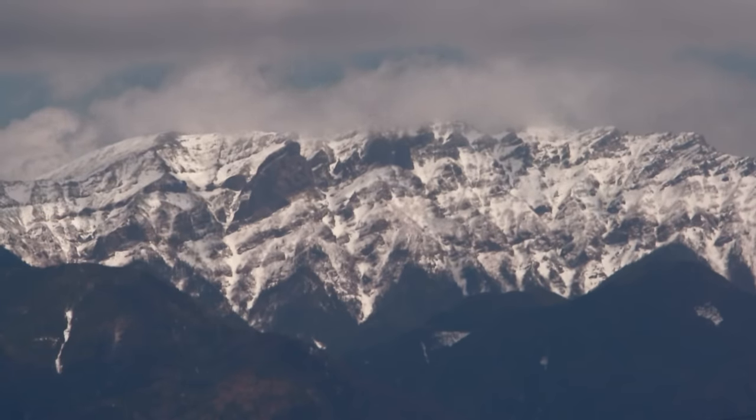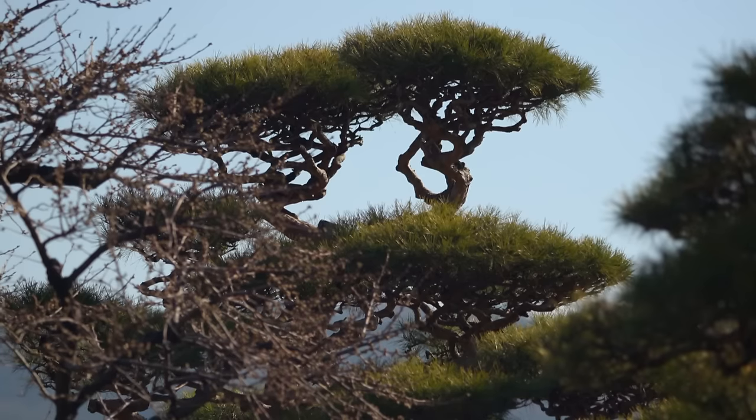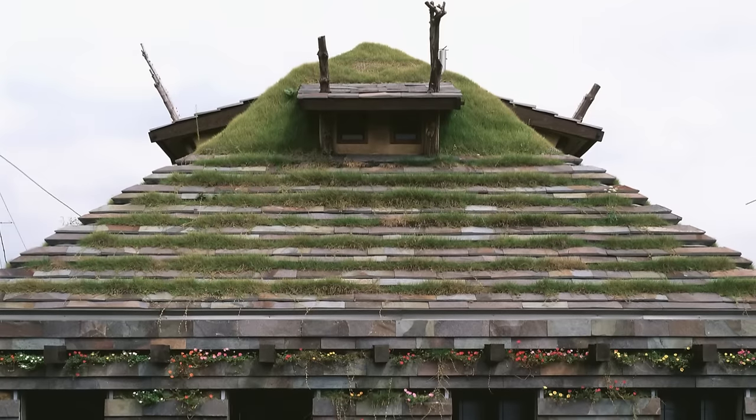Commissions weren't forthcoming, so Fujimori designed a spectacular house for himself.